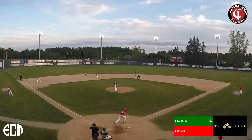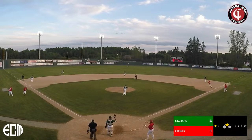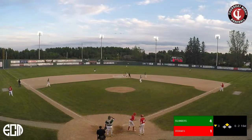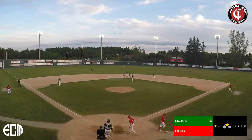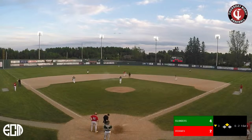And that ball is hit hard down the left field line. That is going to hit off the wall. McKay is going to score easily. Lester around first, on his way to second. The throw is in. It's a little offline, and Lester's going to be in there safe. So an RBI double for Lester, and it's 4-2 as the Ironmen continue to chip away.